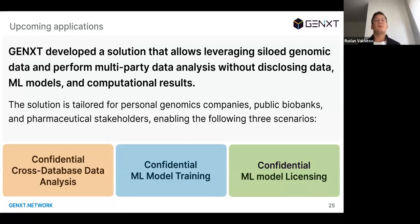Our team is working on a service for federated ancestry prediction, and we also released a scientific paper on this. And another application we work on is a solution for confidential machine learning model and software tool licensing. It allows companies to rent their pre-trained models or software tools to their clients, installing them into the client's infrastructure without losing control over it.